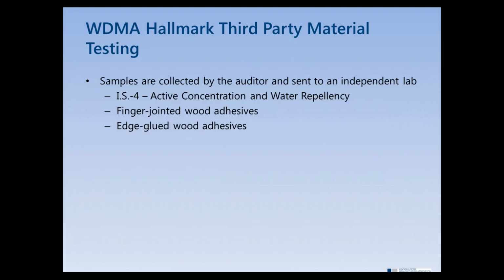Specifically, the wood products are evaluated to the WDMA specification for the preservative treatment of exterior wood and wood cellulosic composite millwork products. The wood adhesive used in finger-jointed and edge-glued products used in the manufacture of finger-jointed parts shall comply with the wet use adhesive requirements of ASTM D5572. Any adhesive used in the manufacture of edge-bonded parts shall comply with the wet use adhesive requirements of ASTM D5751.